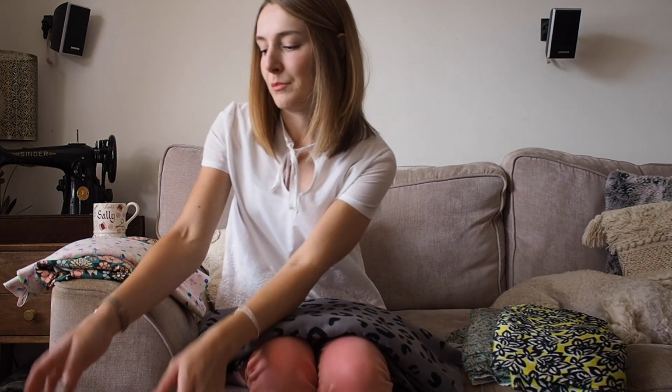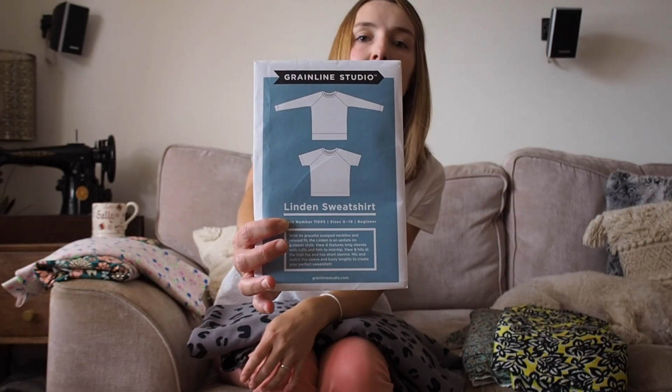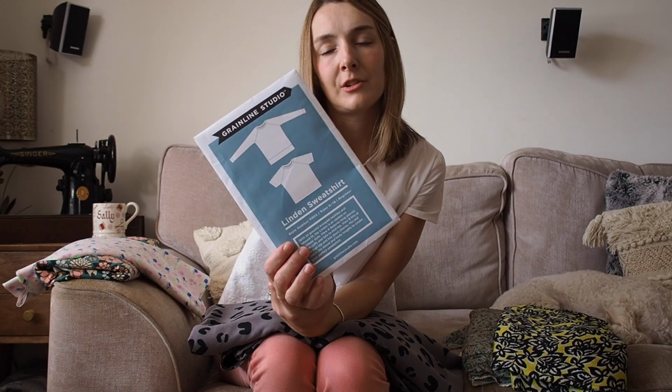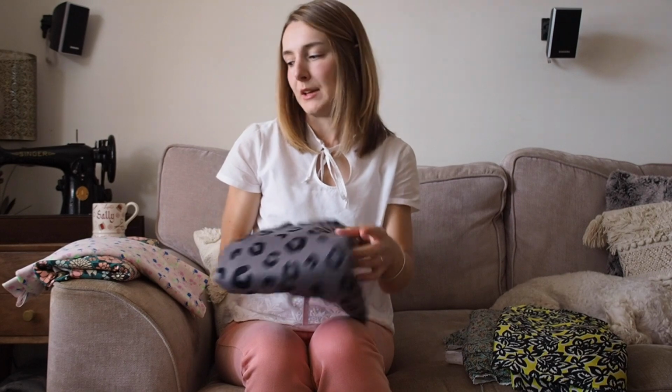So this is the start of my sweatshirt making, and I bought the other day the Linden sweatshirt from Grainline Studio, which I've never made before, but I've seen so many lovely versions online. This is really lovely and soft. I will link it below, as I say, but I think I got the last lot of that.